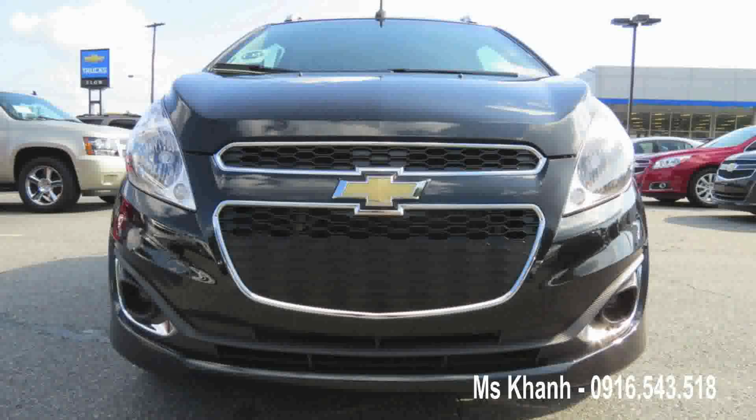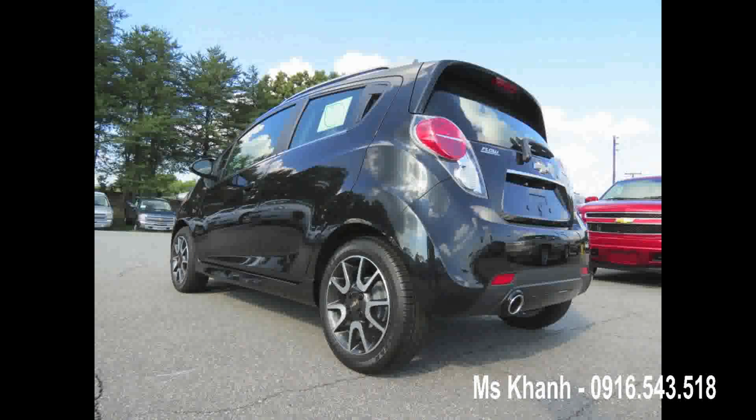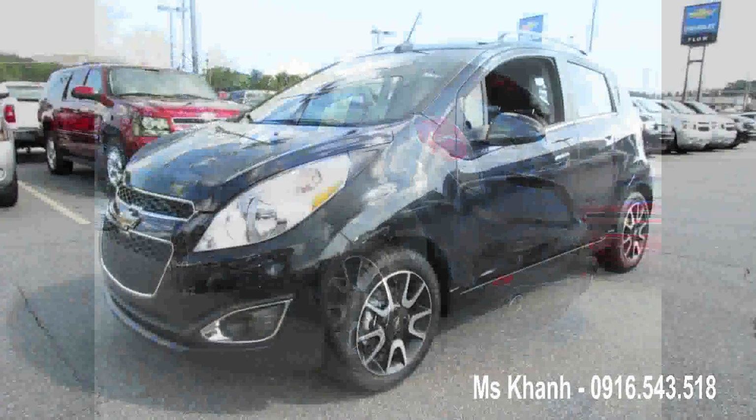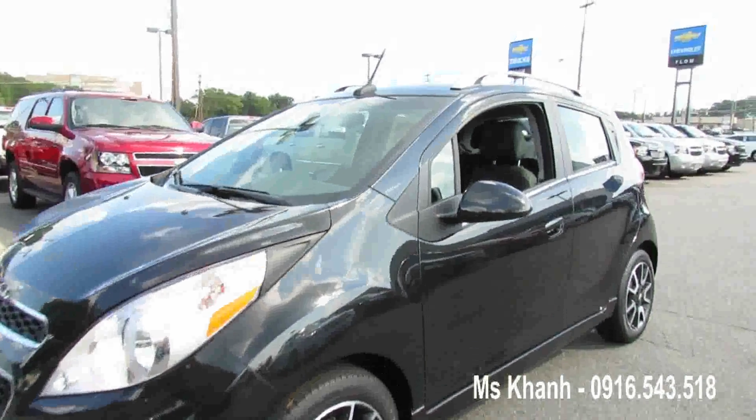Now, as far as trim levels, there's 3 different ones: LS, 1LT, and 2LT being the top line trim. You can notice up front you have the faux carbon fiber trim accenting the chrome accented projector beam fog lamps, also part of that package. We'll go over some of the extra differences in just a little bit. But overall, the Spark is very curvy.